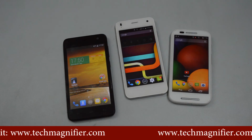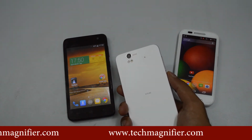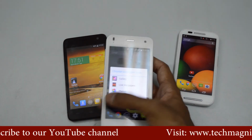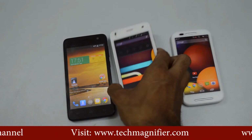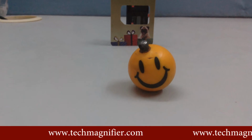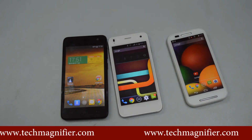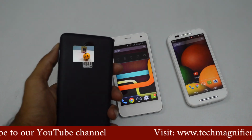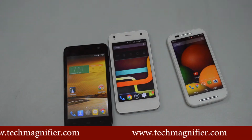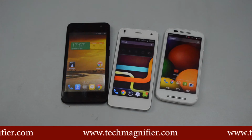But Lava Iris X1 has an 8 megapixel camera that takes clean shots, and considering an 8 megapixel, though, it's not that good, but the autofocus, the interface was very good, and we were able to take clean shots, as you can see. But we were very much surprised with Unite 2. The camera is 5 megapixel with single flash autofocus, but the photos taken were very good as compared to both Moto E and X1.